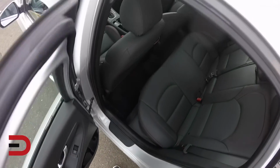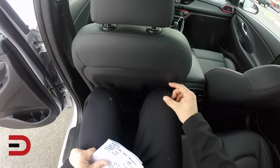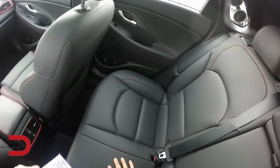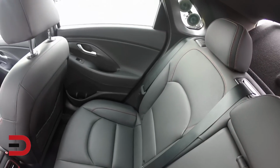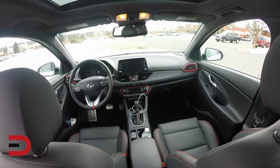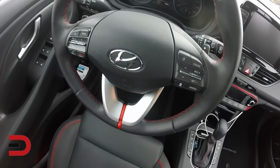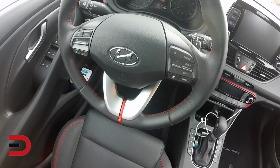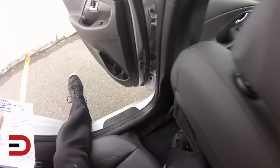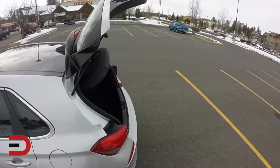Now I'm going to get in here. This is my driving position up front. Actually, I thought I had a little bit more room, but not a lot like I thought I did. But you can see some of the red accents here. The red stitching on the inside, nice leather interior. Here's a different point of view of the cabin. Oh, this is kind of cool. You may or may not be able to see it, but in the instrument cluster, it's flashing, letting me know the hatchback is open. Yep, hatchback's open.